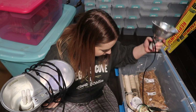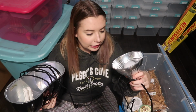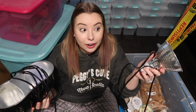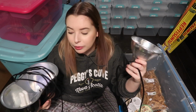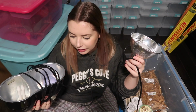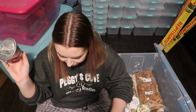Then we have some lighting fixtures. These are something that I tend to unintentionally hoard because I have a ton of them, but you're just like, oh well, I never know when I'll need an extra one. Like I could get an animal that needs one, or one of my current ones could stop working. Although I don't really like these dual dome ones because the dual dome UVB just isn't very good. I'll put these in the maybe. Then we have my deep heat projector. I definitely want to keep this.